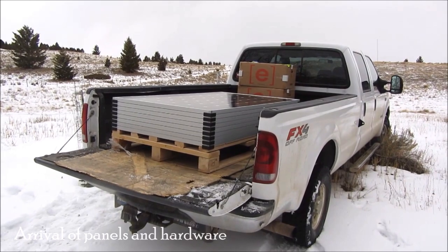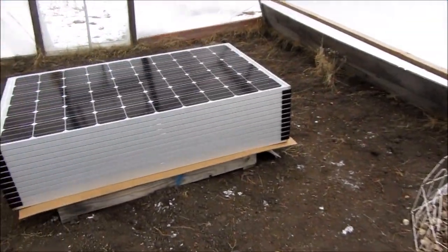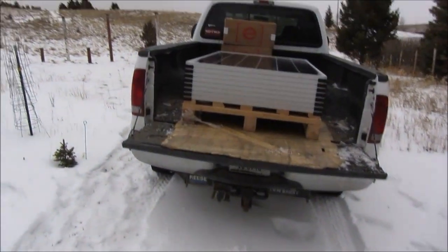So the solar panels and all the equipment arrived today, and we're just in the process of unloading it. We're storing it in the greenhouse until we have a time that we can get this thing all set up and we finish the racking system. 20 panels, unloading pretty easy.